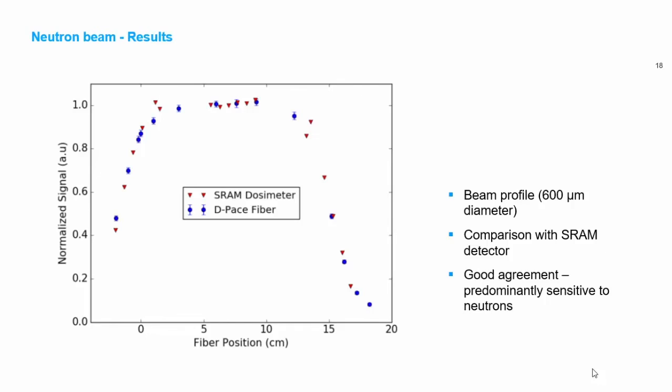The nice thing about that is that it's really only sensitive to neutrons or to protons and other heavier particles that get produced in the beamline, not to gamma rays. You can see an incredibly nice agreement between the two detectors. So the D-PACE fiber, the cerium-doped fiber, clearly measures the profile nicely, and it seems to be predominantly only sensitive to neutrons, in contradiction to the talk that we just had before with the Gadox fiber.